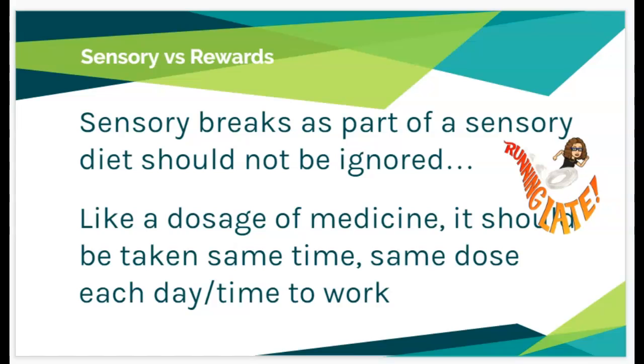When we're thinking about sensory breaks, it's really important that we keep in mind that sensory diets should never be ignored. So even if we're running late, if we're almost out of time, we should never think about sensory diets as being something we could skip. A sensory diet is not a reward. And if you explain it as a dosage of medicine, remember that medicine should always be taken at the same time, the same dose each day for it to work. And it's the same thing with sensory diets. So it's not a benefit or a reward, but a required element that a student needs to be successful. So we want to make sure that we honor that just like we would honor a student getting medicine on time.